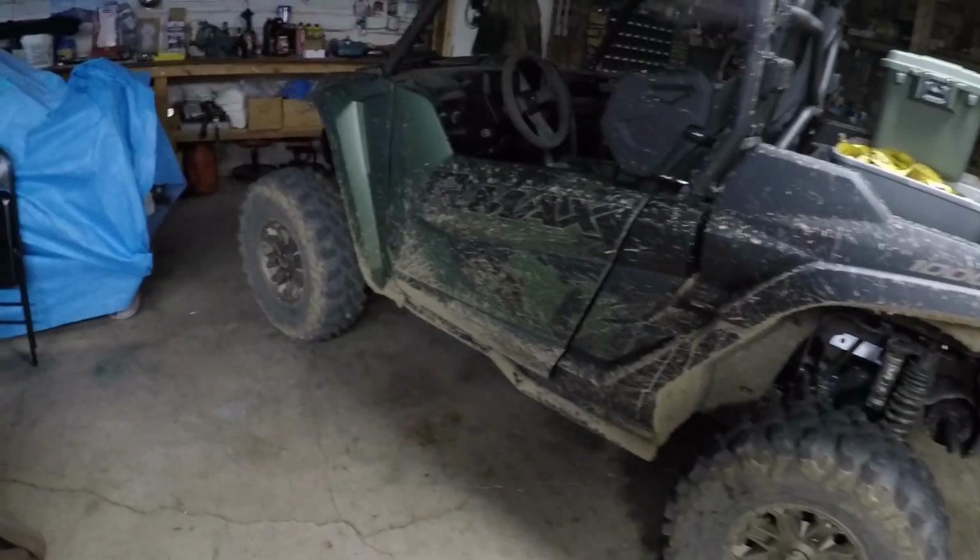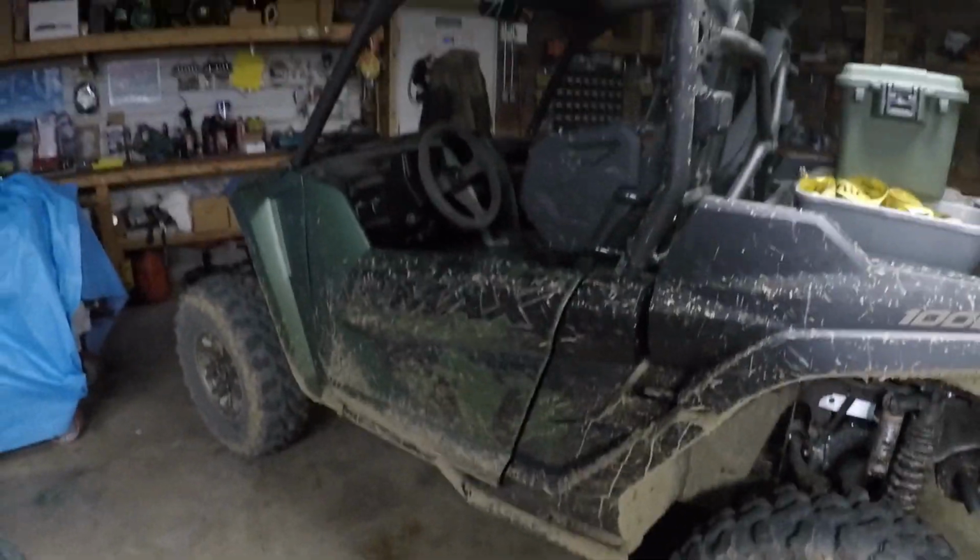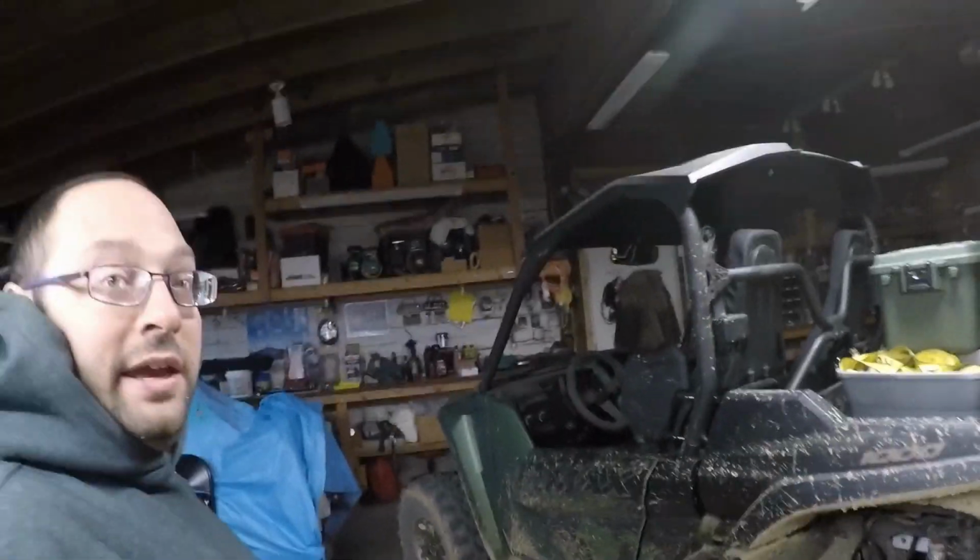Well, got almost 100 miles on the old RMAX 1000 XTR, and hell of a rig. I'm going to talk about it. Did some really good trail riding up in Michigan yesterday.